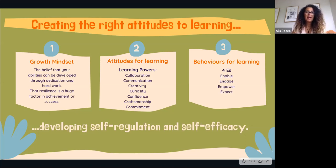But before any of this could happen, we realised we needed to create the right attitudes to learning. We needed to create the right groundwork in which these children would behave and behave for learning in these S.O.L.T times. So the first thing that we did in our school was really develop growth mindset in our children. We did that by making sure that they really believed in themselves as learners, and they really believed that through dedication, through hard work, they could change the way that they were thinking, they could develop their skills, their understanding, their knowledge, and that they understood that resilience played a huge part in this.